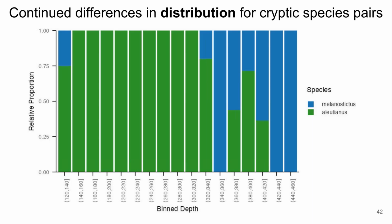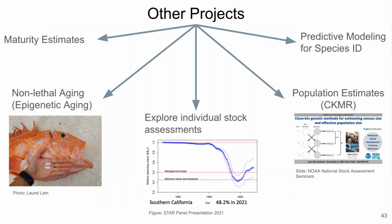Before wrapping up today, I just want to highlight the other projects that me and my team are working on, specifically in the context of the Vermilion Sunset Complex. First, we want to expand our species-specific analyses to include species-specific maturity estimates. All of this information that I've talked about today, as well as the species-specific maturity estimates, can be used to explore species-specific stock assessments when this complex is up for reassessment in the near future.